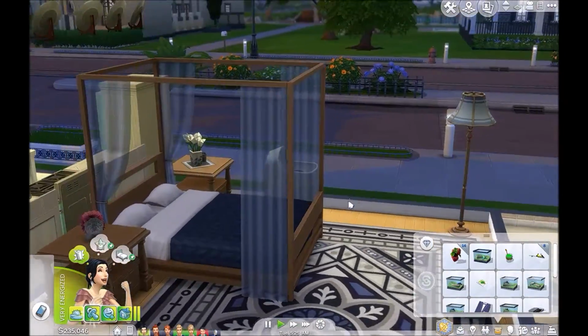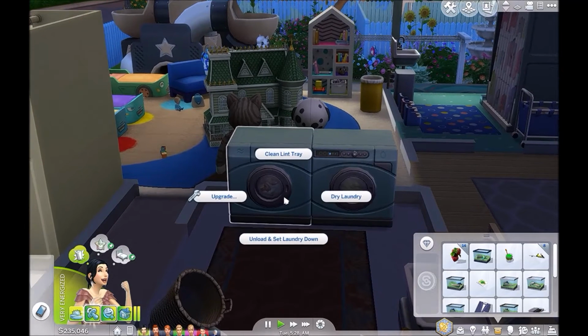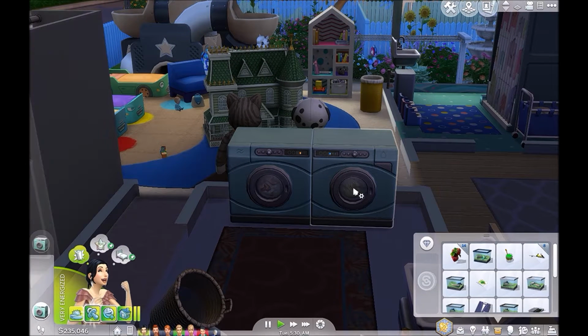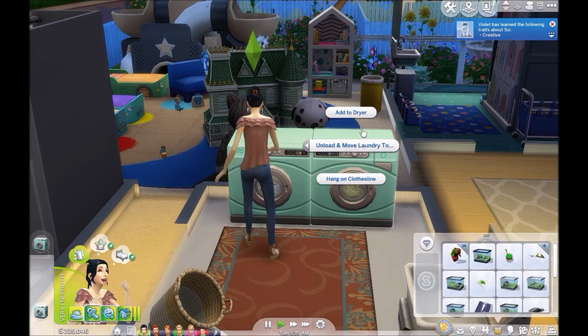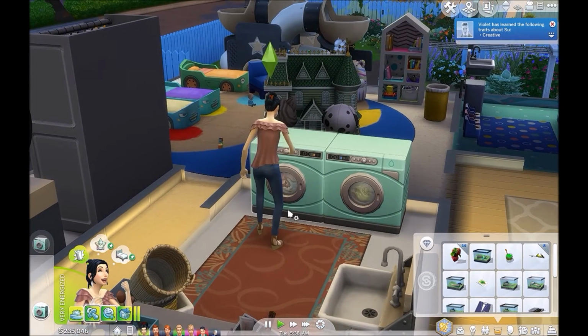I don't know. That's fine. All right, so you know what? We're going to have to check this laundry here. Oh my gosh. Clean lint. Dry. I thought she dried it already. Oh man. All right, unload and move laundry to clothesline because that needs to happen.